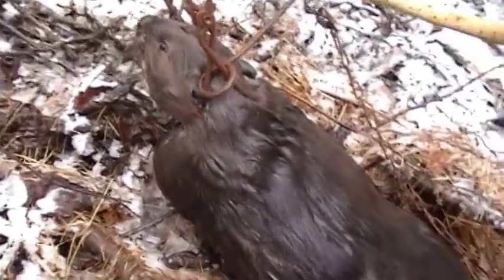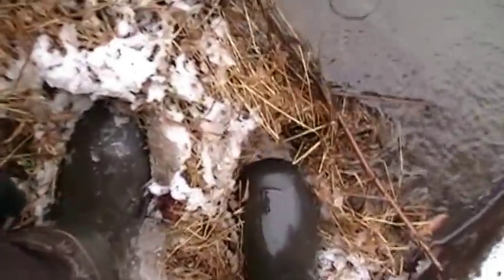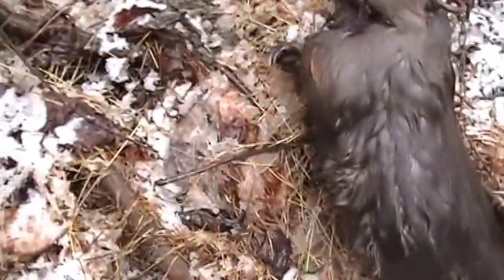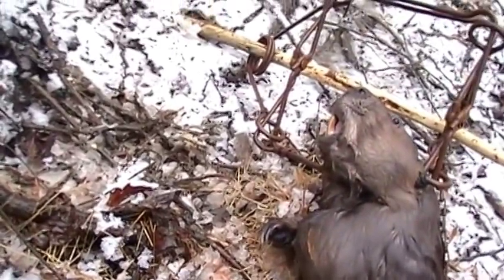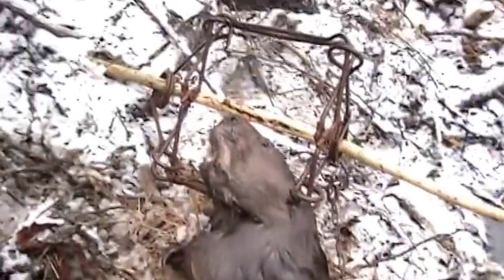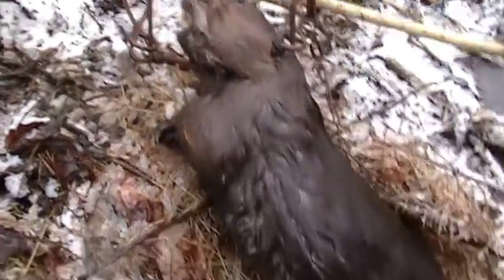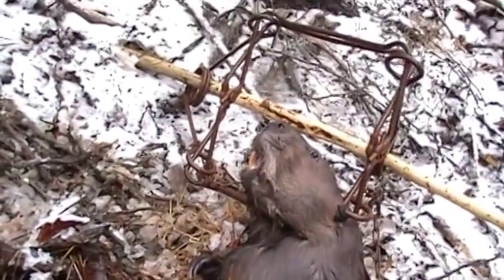Wow. That's a big one. That's a good beaver there. Yep. Oh, wait a minute. That one has been caught before. It's missing a foot. Well, let me get that one loaded up and on we go. My camera ain't waterproof, so let's get on.